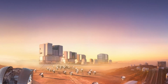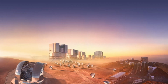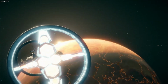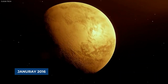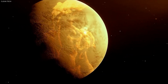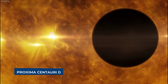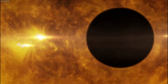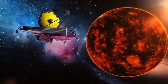Before the discovery, observations at ESO's facilities in Chile revealed unexplained anomalies in Proxima Centauri, suggesting the presence of a planet. This led to the Pale Red Dot project in January 2016, which confirmed the existence of Proxima Centauri B later that year. In 2022, Proxima Centauri D, another planet closer to the star, was also confirmed, while the existence of Proxima Centauri C, reported in 2020, remains debated due to potential data artifacts.